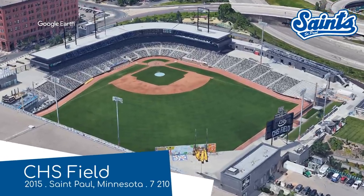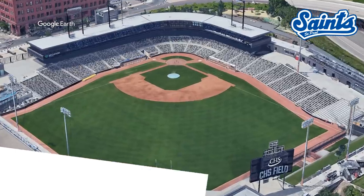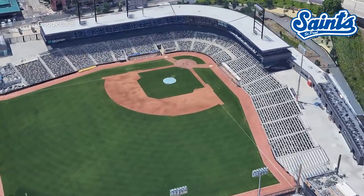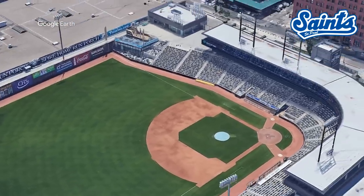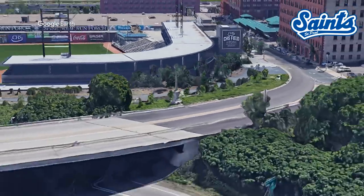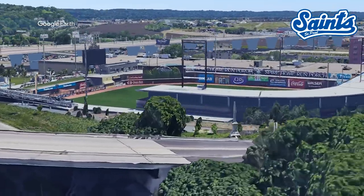CHS Field is the smallest stadium in the AAA East. Instead of the seats facing the St. Paul city skyline, you get an excellent view of a freeway overpass, which is an interesting choice.